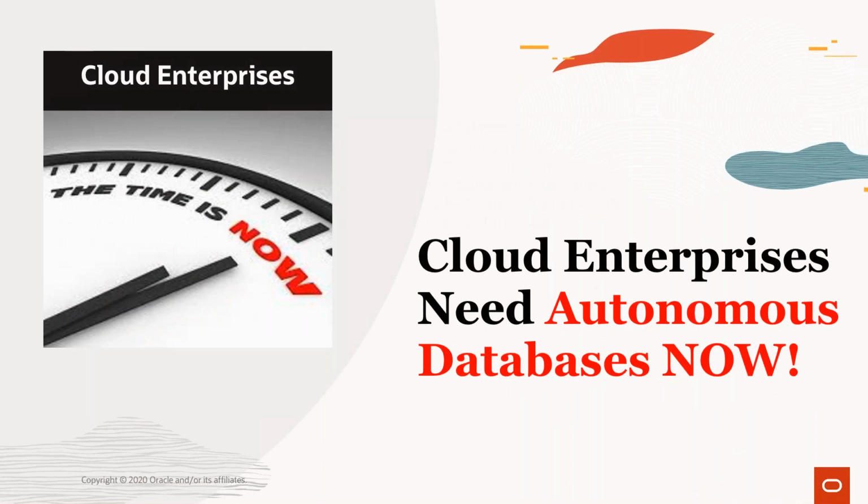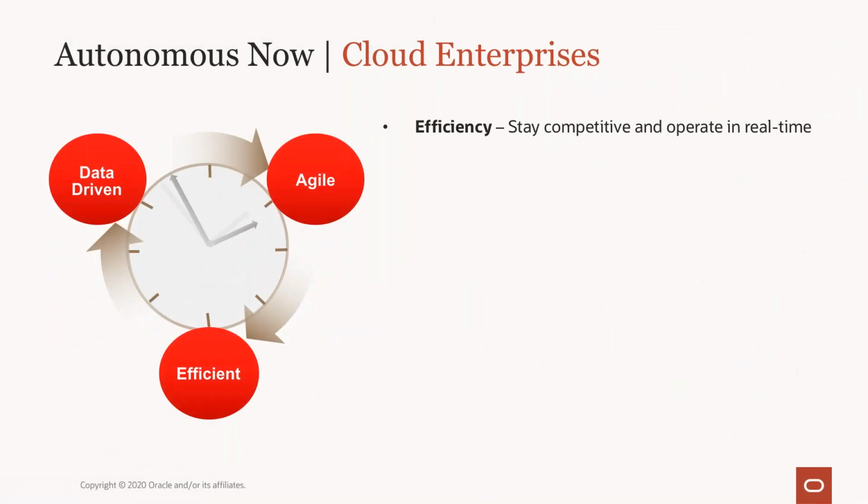Okay, so let's begin. I always like to begin with this motivation here. So cloud enterprises need autonomous databases now. So what do I mean by that? If you're a company running on the cloud, the main thing that you care about, as any company, is efficiency. You want to stay competitive. You want to be able to operate in real time. And that means you need to be agile, efficient, and really listen to the data and react quickly.